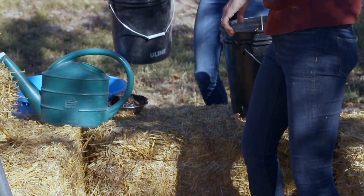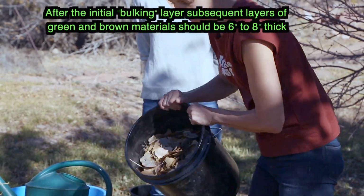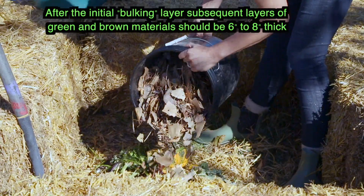And then browns, right? It's all about the layering. And here it's autumn. Lots of dried leaves. Shaking that on top.